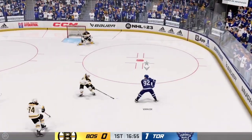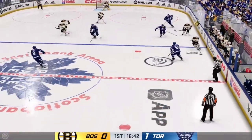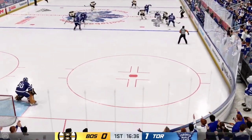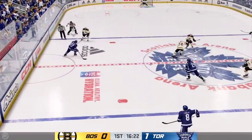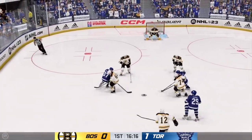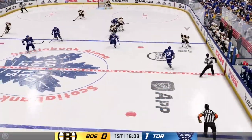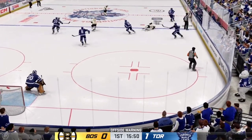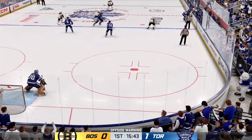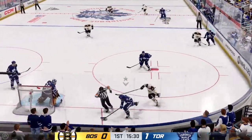Feeds the puck across to Voracek. Forces the turnover in the defensive zone. Boston's moving it into the offensive end. Gaining speed through center, and here they come on the attack. Oh, love the defensive stick work there to poke that one away. The Bruins carry it along the wall. And they continue to fight for that puck along the wall. Unable to reach that one.